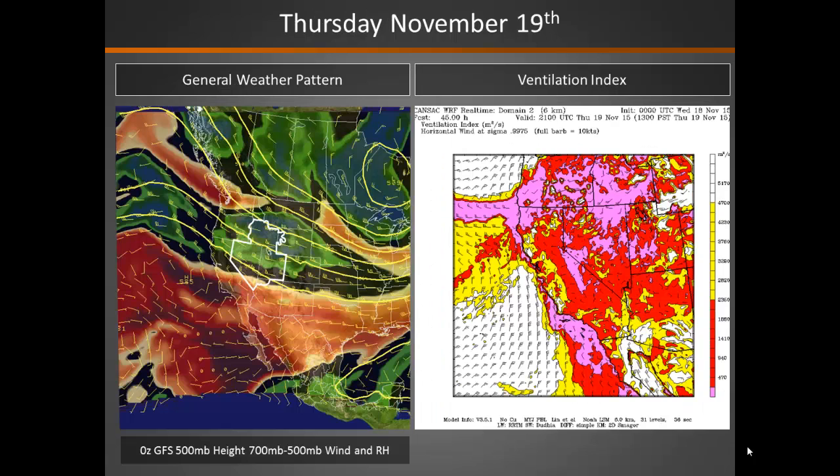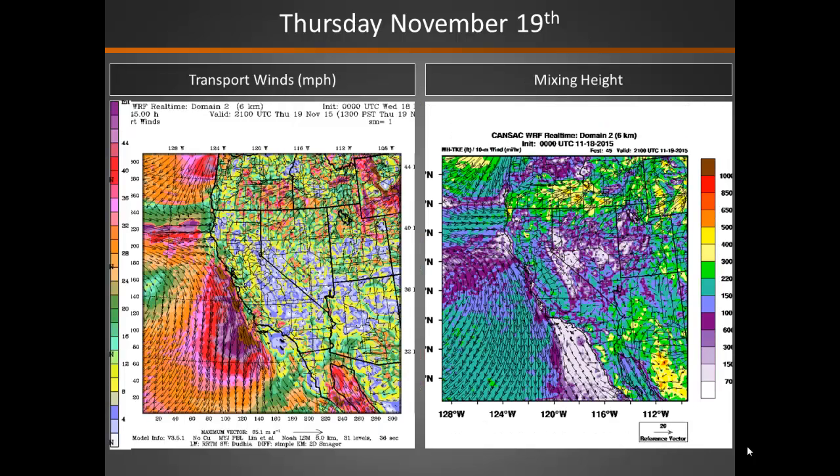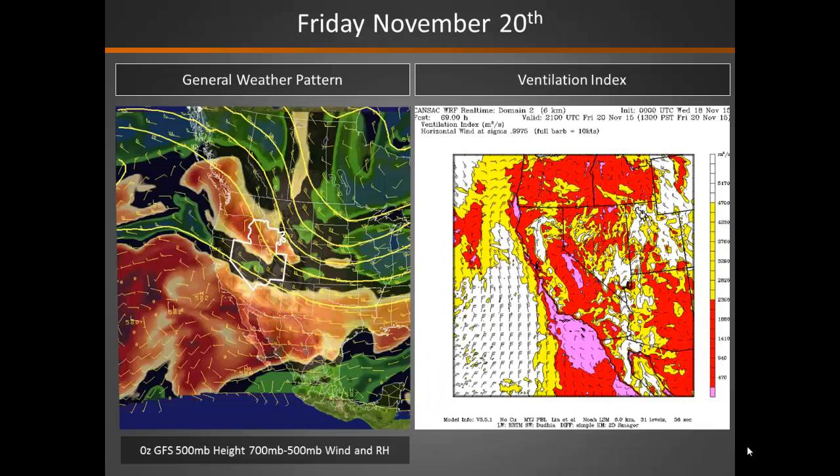So those are the areas where we will see the best mixing this afternoon. As we move into Thursday, that disturbance continues to drop down into the Great Basin, and you can see that the ventilation index will decrease into Thursday. You can see how the mixing trends downwards. If we look at that in a little more detail, there are some decent transport winds across portions of northern Utah and Nevada and southern Idaho. However, those mixing heights are really low, so on Thursday it'll be the mixing heights that keep our ventilation index low. Then on Friday, we'll see a bit of improvement, mainly across Utah and portions of southern Nevada.